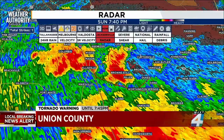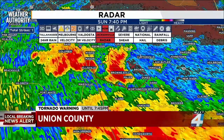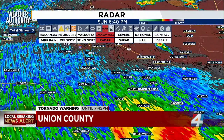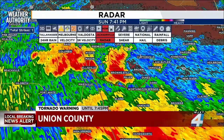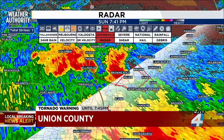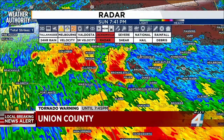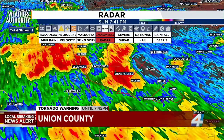You can see where the two boxes come together, or the first morning box, and then you see where the two overlap each other. But that's just 1 hour on the loop, and that has covered some pretty good distance. And here we are with just a half-hour loop, and it's the same idea as these are blasting through areas around Worthington Springs, now starting to take aim and continuing there around Brownstill.